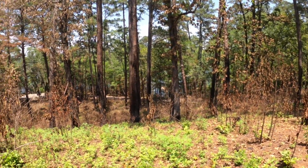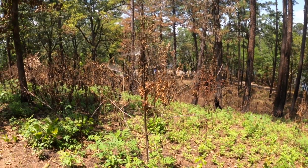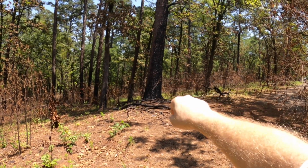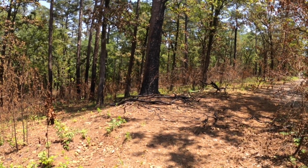What a beautiful area. They do have some dying trees here though, so I don't know if they're diseased or what. This one's charred. I bet they must have had a fire here or something. Definitely had a fire here.